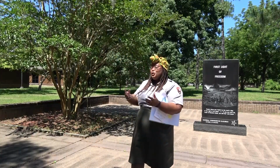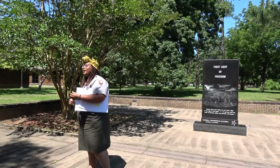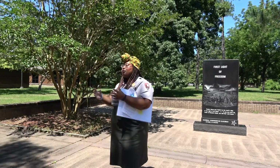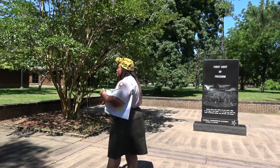The first two buildings our newly freed African Americans built when they first got here were a church and a school. When we have our 1,000 here now, they build upon that. More schools, more churches.